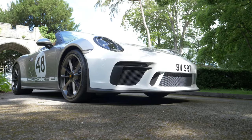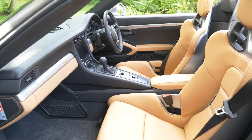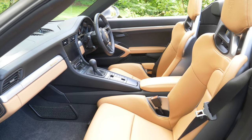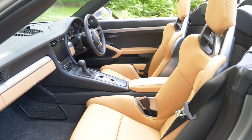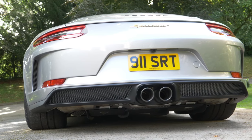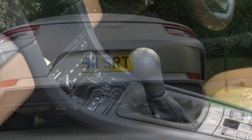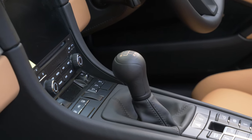To develop this modern day Speedster, the Zuffenhausen designers handed their concept over to Porsche's hallowed GT engineering division, who forged its mechanicals out of the GT3, meaning it has the steering, suspension and engine from one of the world's greatest high performance cars, all finished off with a short throw manual gearbox.